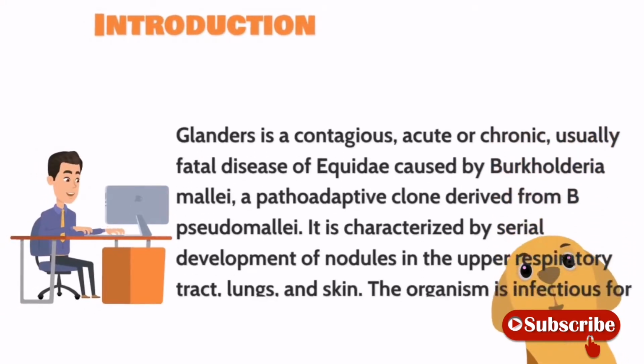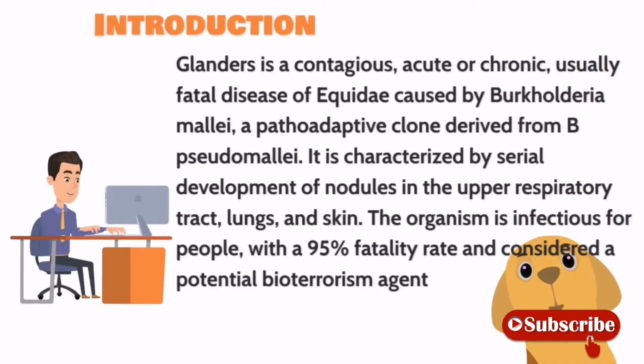Glanders is a contagious, acute or chronic, usually fatal disease of Equidae caused by Burkholderia mallei, a pathoadaptive clone derived from pseudomallei. It is characterized by serial development of nodules in the upper respiratory tract, lungs and skin. The organism is infectious for people, with a 95% fatality rate, and is considered a potential bioterrorism agent.